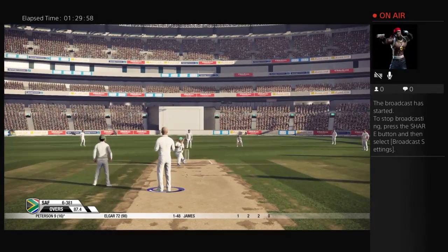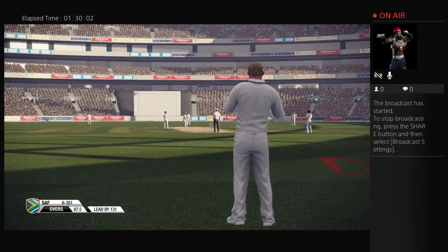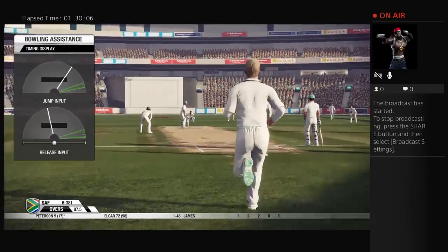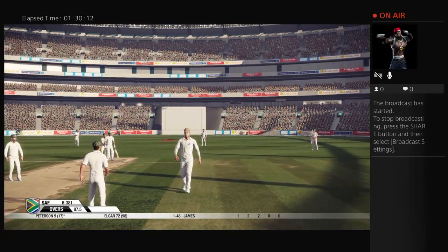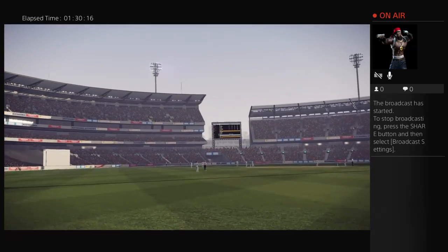That must have been millimetres from the off stump. The bowler has a fantastic action, and he can really get those balls swinging inwards. Very tough for the batsman to play at times. And no run there. 6 for 381.